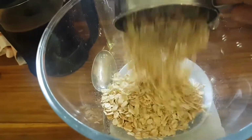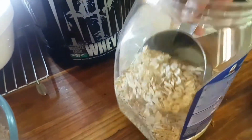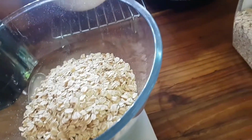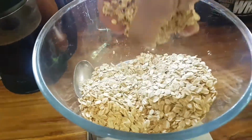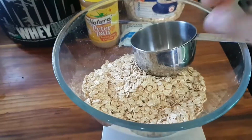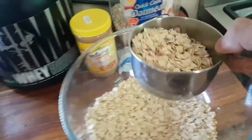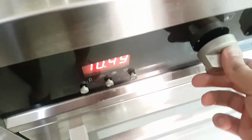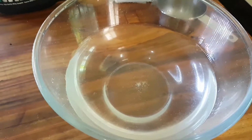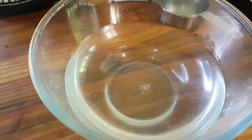Alright. More oats. Yeah. There we go, 200 grams of oats. Look at that, that is more oats than I was expecting. Oats, back where you came from. Next, we are going to put our oats in our pot. So I'm just going to see how many cups this is roughly, and also turn on our cooker would help. Okay, so there's about 2.5 cups of oats in there, and this is about 3 or 4 cups of water.